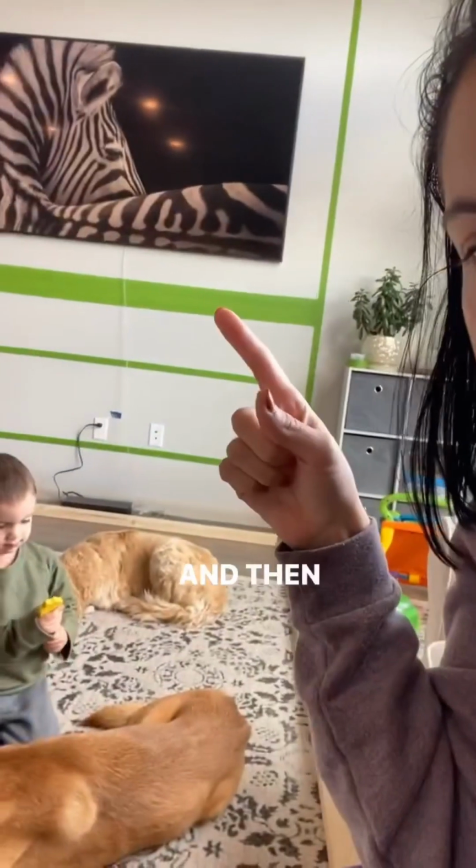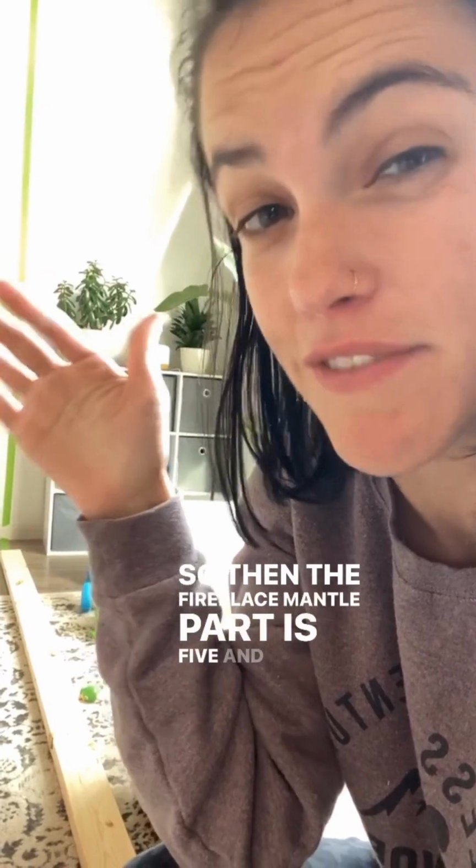Whereas if I return the 12-foot and get 8-foot and then bump the mantle up 6 inches, so then the fireplace mantle part is 4.5 inches.